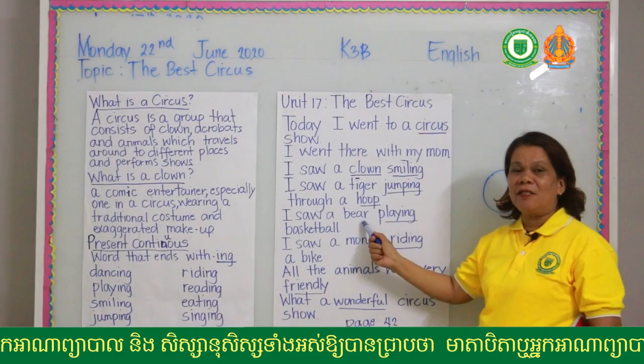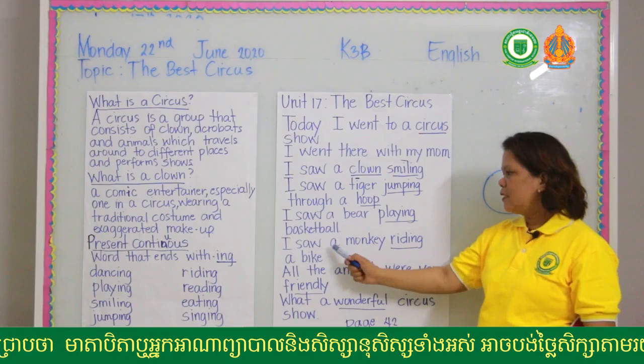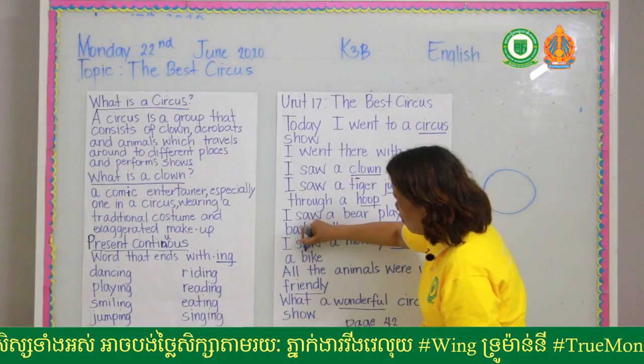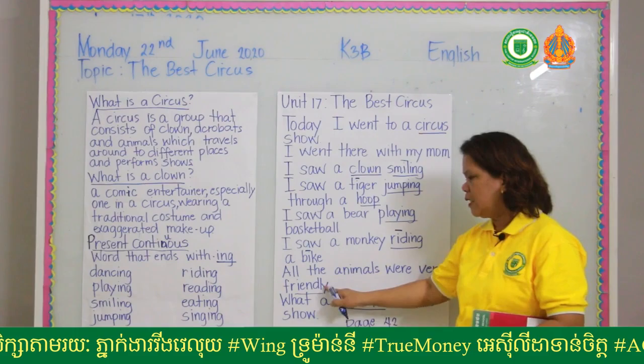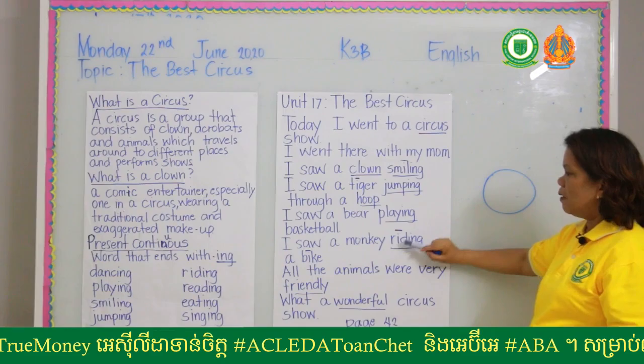I saw a bear playing basketball. You can imagine bears playing basketball. I saw a monkey riding. Riding is a long word. I saw a monkey riding a bike. Okay, bike is a long sound. All the animals were very friendly. Friendly. What a wonderful circus show. Okay, so the words are smiling, jumping, playing, riding. Remember this, okay?